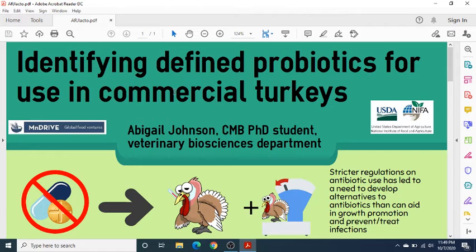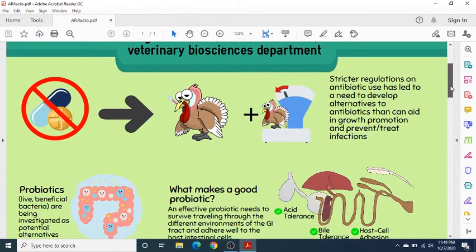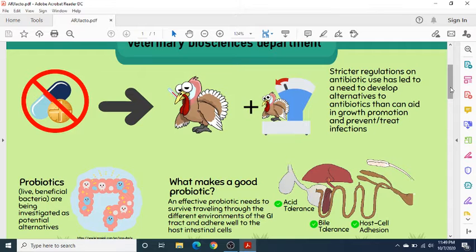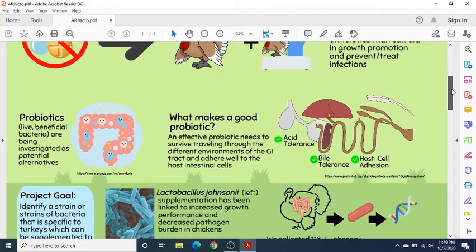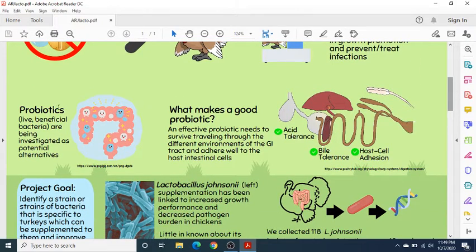I'm a PhD student in the CMB program, and I'm going to talk about my project identifying defined probiotics for use in commercial turkeys. We want to find alternatives to antibiotics because stricter regulations on antibiotic use has caused a decrease in antibiotic use in turkey production. Probiotics are beneficial bacteria, and they are a potential alternative that is very promising.